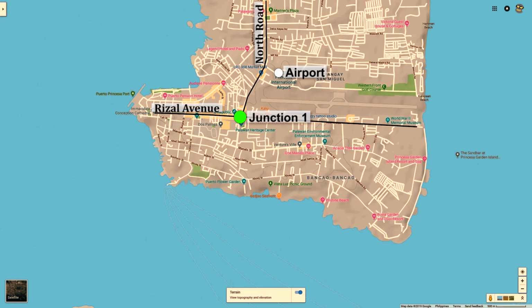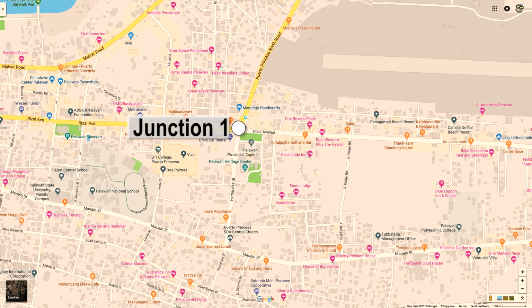This was Junction 1, arguably the center of the city, because here is the intersection of two main streets. There is Rizal Avenue and the runway which is going to the airport. If for some reason you didn't book your hotel in advance, you can just come here and you will find like hundreds of accommodation options within 5 minutes walk from here.